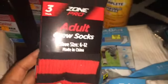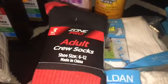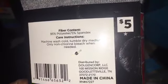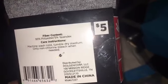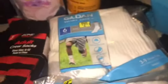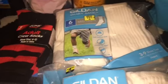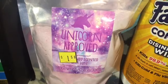These were 50 cents right here, 3 pair of these adult Zone Pro crew socks. Okay, let me show you guys the UPC just in case. But it's all Gray Star. Well, these rang up correctly for 90% off, and this is Gray Star because these were originally $5 and it rung up for 50 cents. But there's the UPC, 6322. But just remember, all Gray Stars. And I didn't know that until I was just scanning looking for stuff, and later on my cashier told me about it.